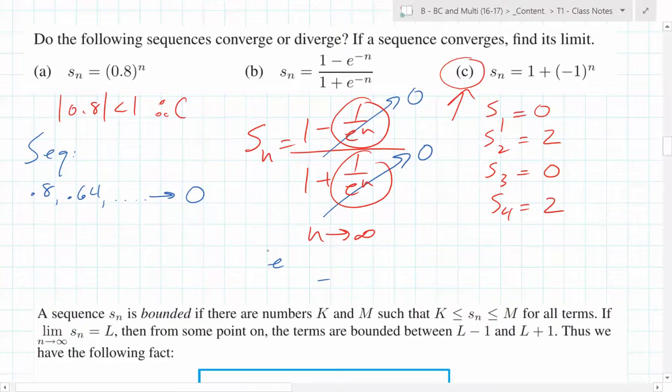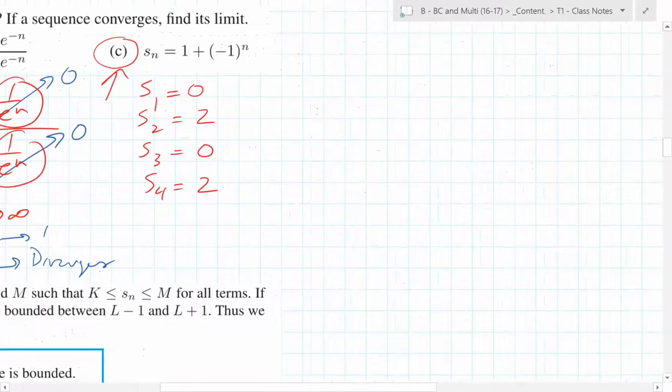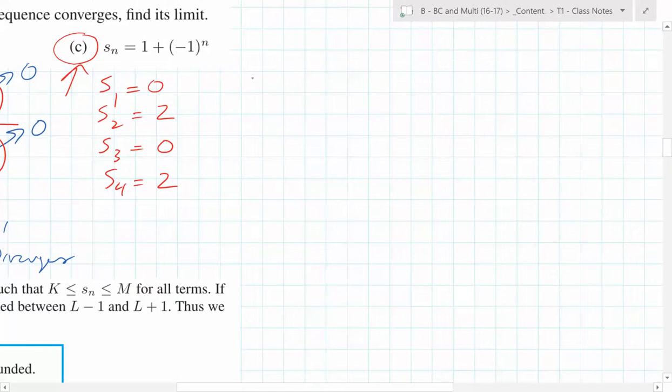Goes to one. But what about the series? Exactly. And then this one right here, this is neither, right? What does the sequence do? It diverges, right? And what does the series do? It diverges as well. So one doesn't necessarily mean the other.